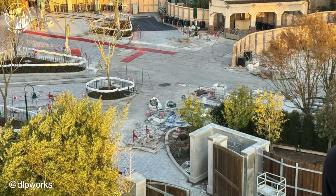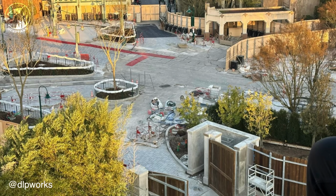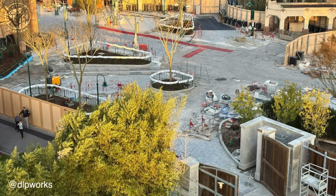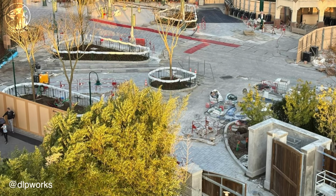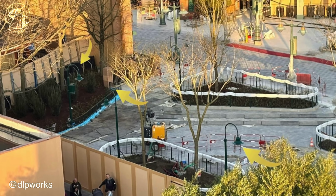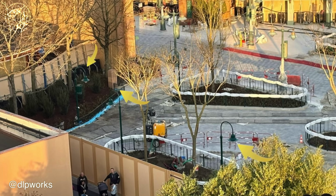New lampposts have been installed at the entrance of Adventure Way in Walt Disney Studios Park. Freshly placed along the entrance near Hollywood Boulevard, these lampposts feature a slightly different and more neutral design with a dark green color. Their style closely matches the lampposts near the upcoming retail space that will replace the former Tower of Terror Fast Pass area in Disneyland Paris.